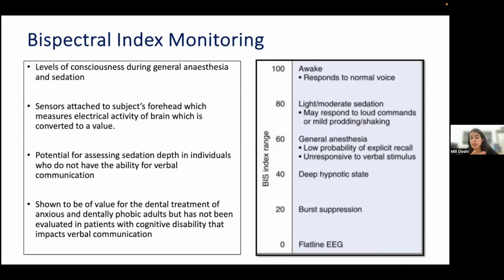So hopefully, it might be different at the end of this webinar, you're all about 90 and above. And so the planes of sedation between 60 and 90 would show people are in sedation. So the lower the number, the deeper the level of sedation. And between 40 and 60 are the numbers you'd want for general anaesthesia. And so this has the potential, if you're using it with sedation, to assess the depth of sedation for patients who do not have verbal communication.